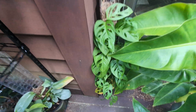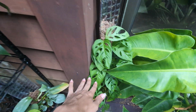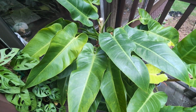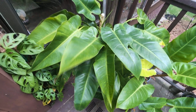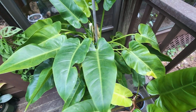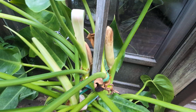Going from left to right, we have Monstera Adansonii. This is one of my oldest ones, and it is on a pole, and it is one of the more mature ones. Over here we have Philodendron Calkins Gold. This is a very mature specimen. It's gotten some new leaves like this one since I've had it. They're actually bigger than the old ones, which is surprising because I would have thought I would prefer it at the garden center. You can see it's got a flower right now.